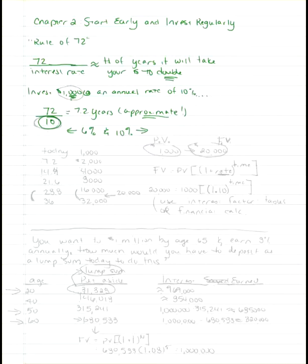So here I am today. I've got $1,000. Basically, if it earns 10%, it's going to take 7.2 years to grow to $2,000. Another 7.2, which is going to put me to 14.4. It'll double again. It won't increase by $1,000 from 7.2 to 14.4. It'll double again. If it starts out at 2,000 here, it's going to double to 4,000, and another 7.2 years, which puts me at 21.6. It's going to double again, so that'll put me at 8,000.